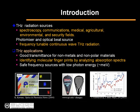Terahertz radiation sources have attracted considerable interest recently because of their potential applications to spectroscopy, communications, medical, agricultural, environmental, and food detection and security fields. The photomixing method is promising to obtain CW terahertz radiation. So the combination of a photomixer and an optical beat source is a promising optical source for tunable continuous wave terahertz radiation. The photomixer is fabricated based on indium phosphide. It will be presented by Dr. Jeon Park. And the optical beat source is typically composed of two tunable DFB or DBR lasers with different wavelengths.